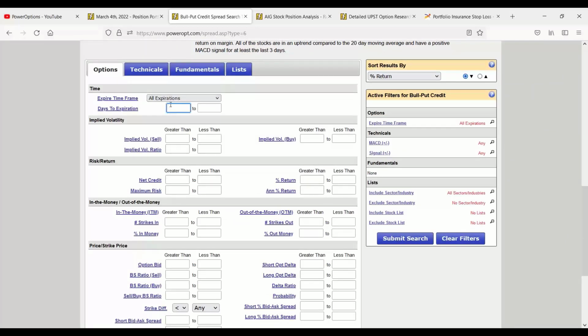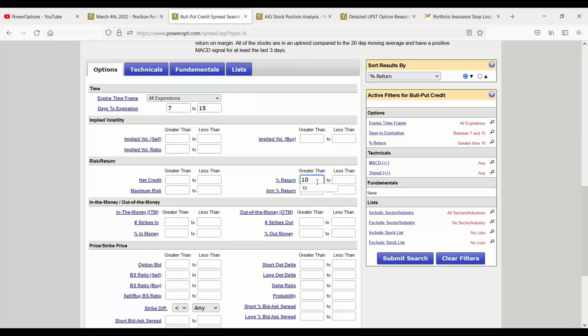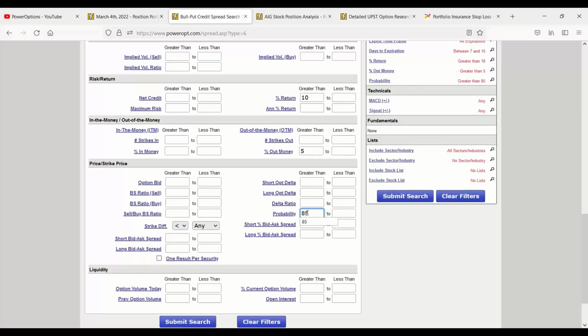I'm going to look to go 2 weeks out in time to the 18th. So let's put in 15 days. We're going to go 7 to 15 days out in time, sort of isolate March 18th. I'm using a leveraged spread, so I still want at least a 10% return. I'd like to still be a little bit out of the money. Let's just put in 5 because I'm going to control that with probability as well. I'm going to look for only bull put credit spreads that have an 85% probability or higher.